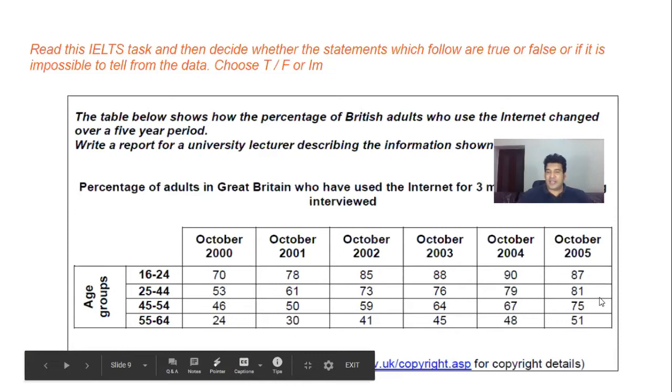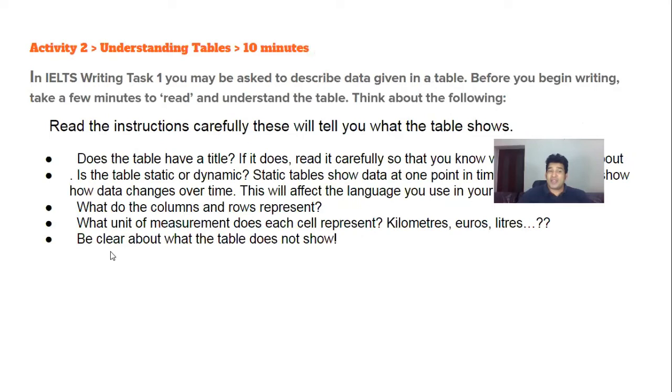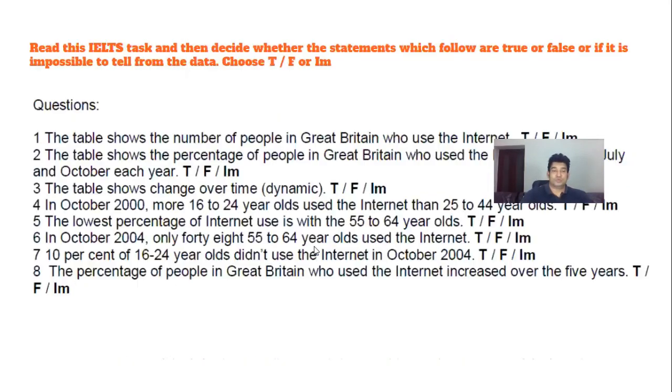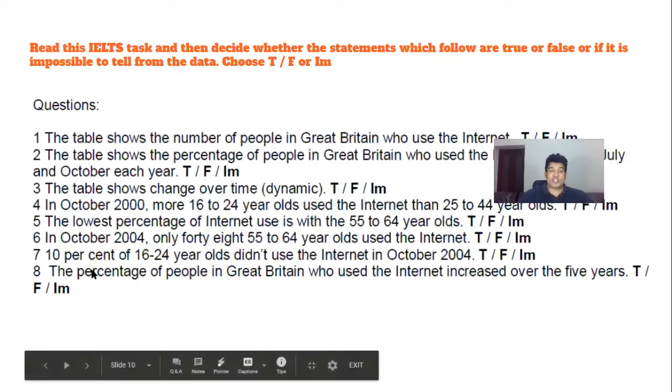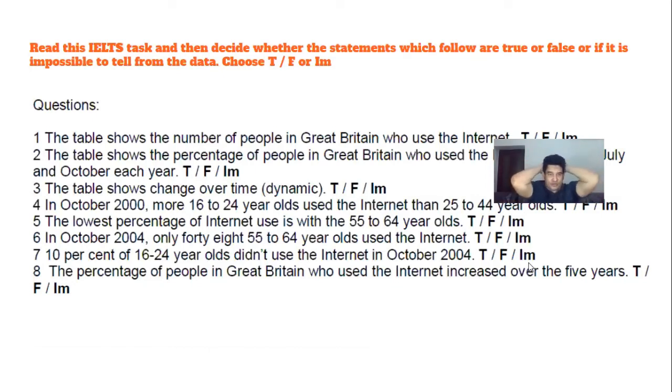So the last line I have told you that you have to keep in mind over here, be clear about what the table does not show. Over here, the table is not showing the 10%. It means it is impossible to tell because it is not given over there.